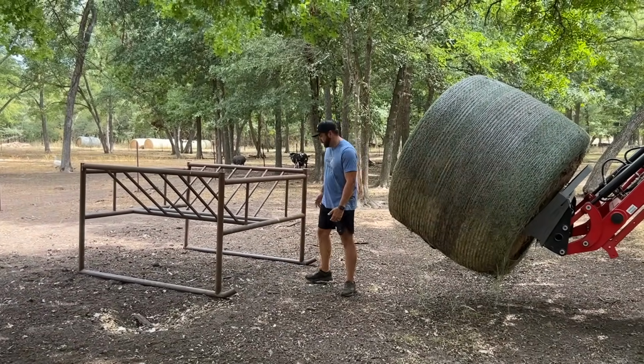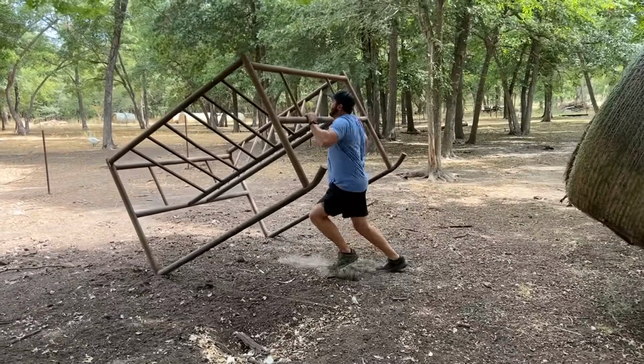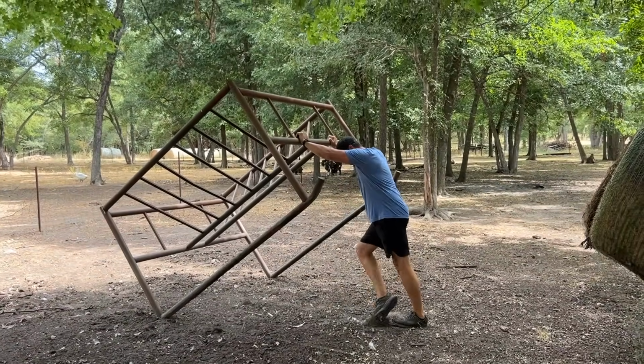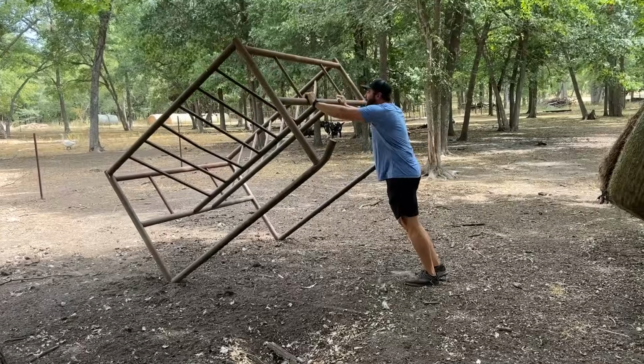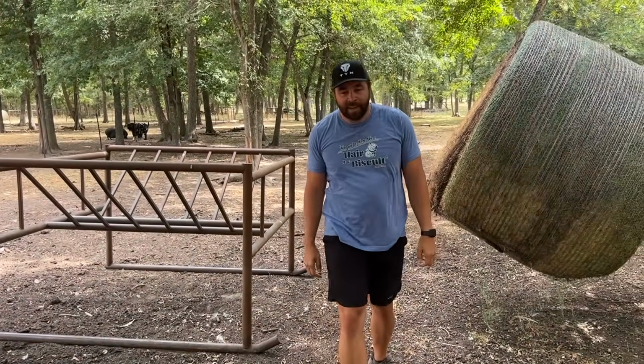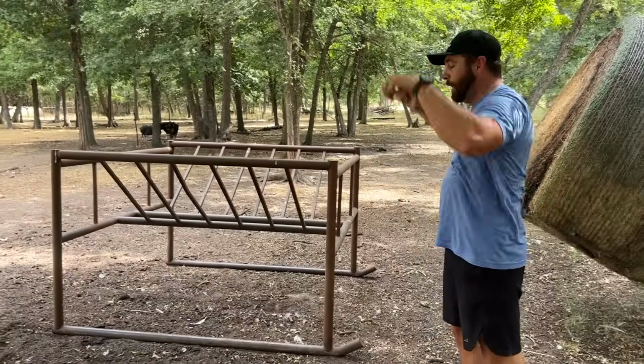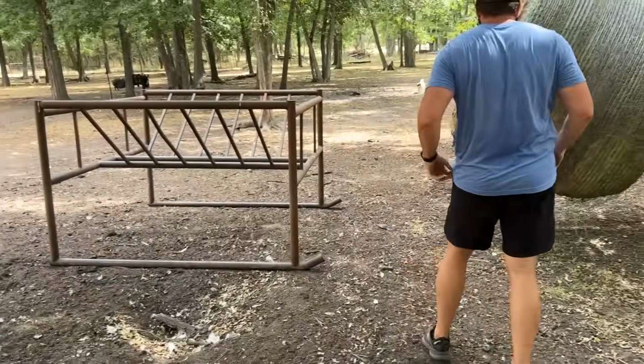Great work. Yeah. Oh. Instead of tire flip, it's hay ring pull. Hay feeder flip. Hay feeder flip. Power clean and impressed, but I stepped in a hole too.